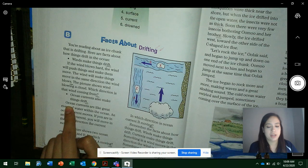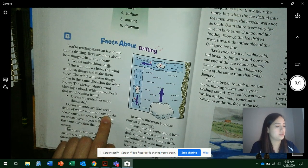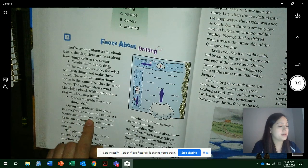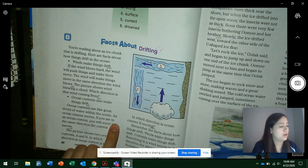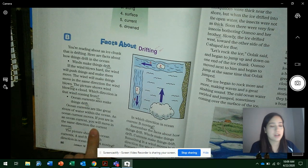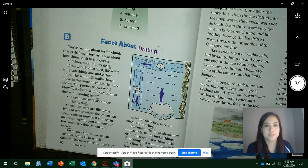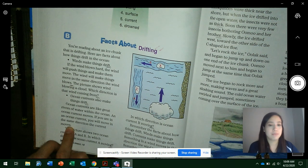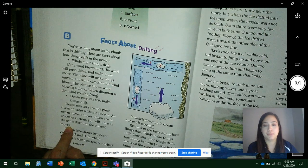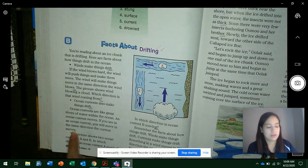Let me continue reading. Ocean currents are like great rivers of water within the ocean. An ocean current moves. If you are in an ocean current, you will move in the same direction the current moves. Everybody, in which direction will you move when you're in a current? Get ready. Yes, the same direction the ocean current moves. You are right.